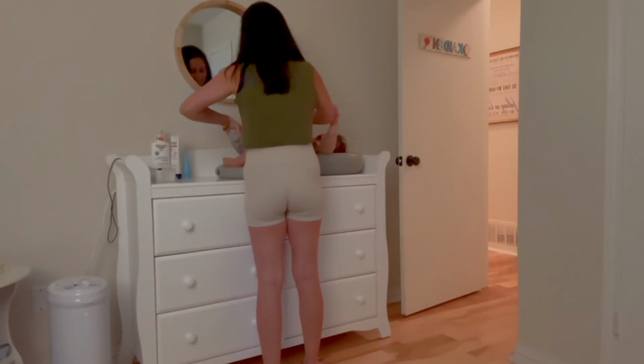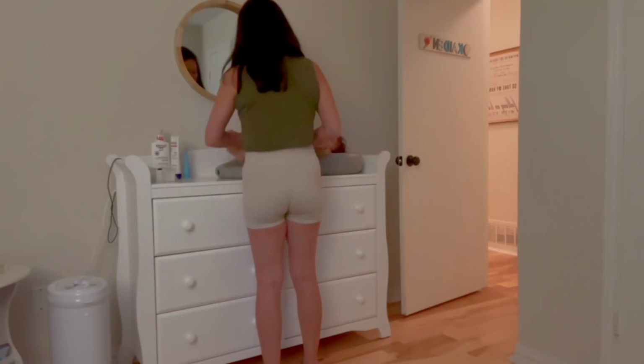My number one, oh my gosh, I cannot believe it took us so long to figure this one out. The number one item that I want to share with you guys to get immediately, and not waste your time getting the other popular item, is the Ubbi steel diaper pail instead of the Genie diaper pail.